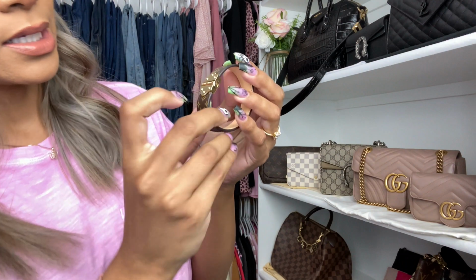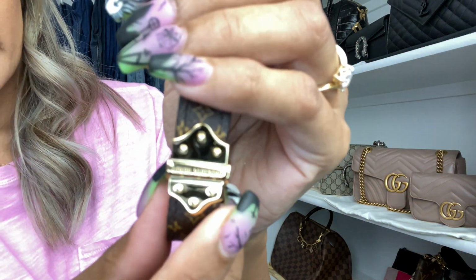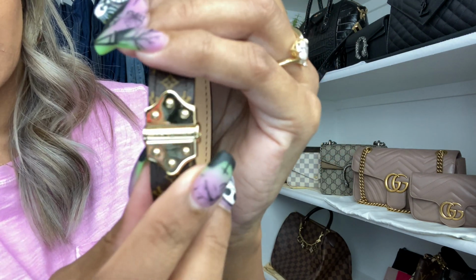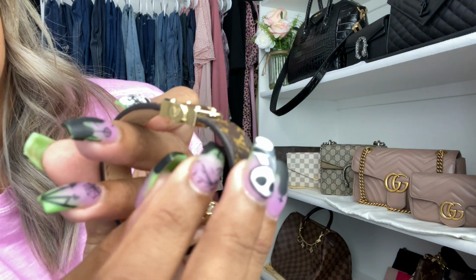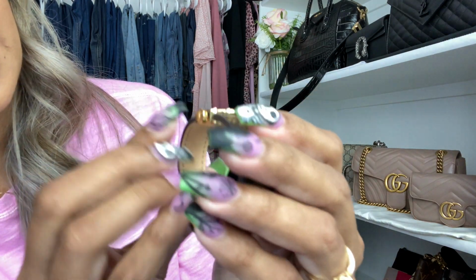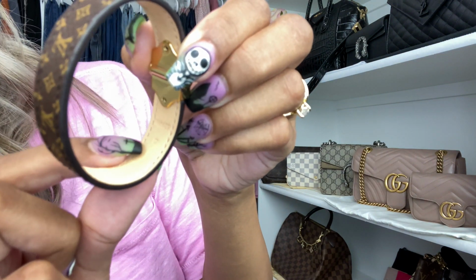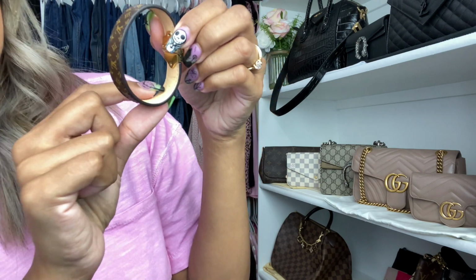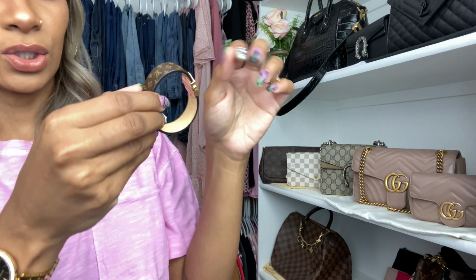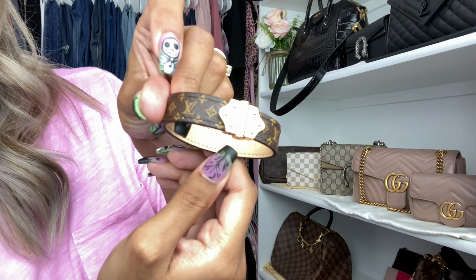Okay, some of the detail features: this says Louis Vuitton right here. I'm going to try to focus it as much as I can, I feel like my lights are in the way. It says Louis Vuitton, and it says LV right here, and LV right here as well. It says size 17, and it has the date code on it as well, so I'm not going to show that. But yes, it says Louis Vuitton, made in Spain.